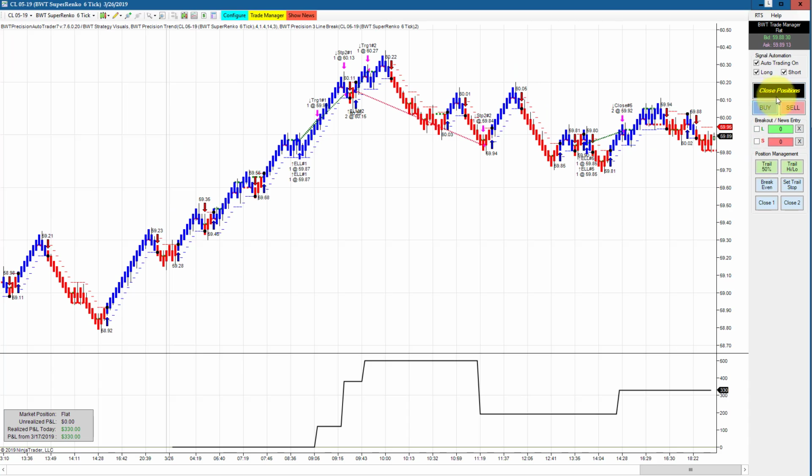Okay, next up is the crude oil on a Super Renko 6-tick chart, and this looks like it had 2 winners and 1 loser. It looks like it made an equity high of about 500, and then settled in at 330 for the day.